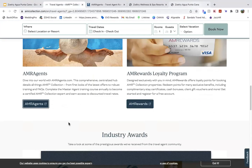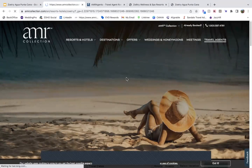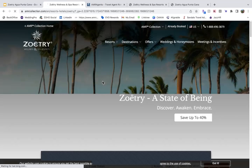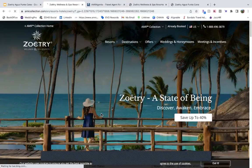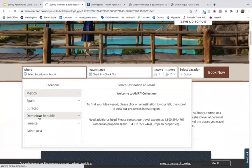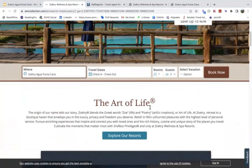Okay, look at this, all right? Because I'm going to show you what it would be if you were just the average person. Okay, it's almost $500 a night, I think. So you're saving so much money. It's very much worth it. And that's not even to mention the fact that they have different rates for peak season and low season and all that other stuff. Plus the other AMR resorts are less expensive than Zoëtry. Zoëtry is definitely up there price wise.